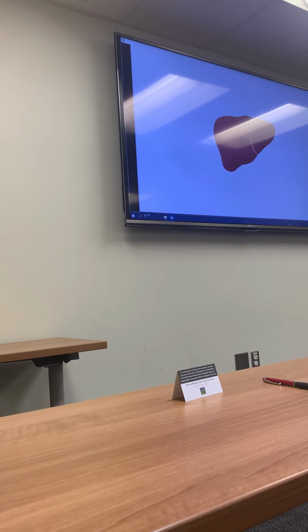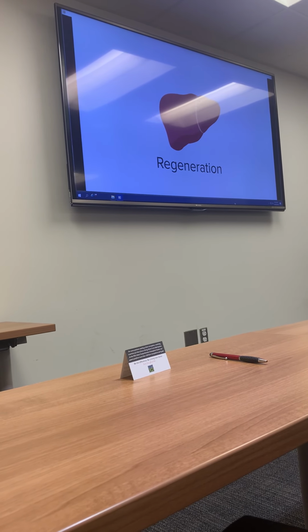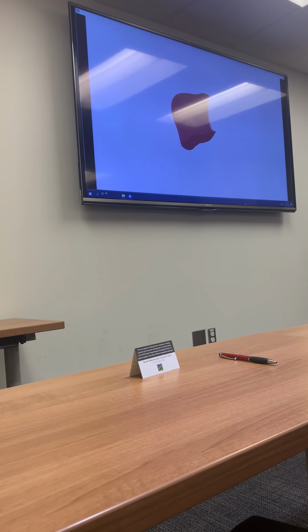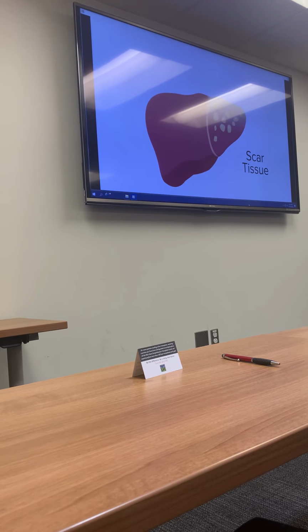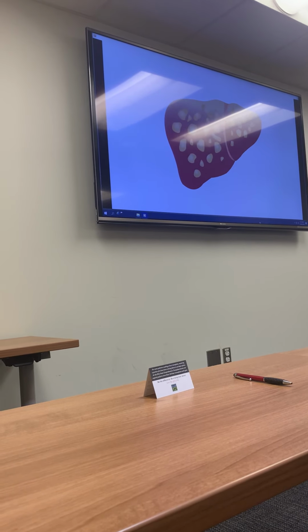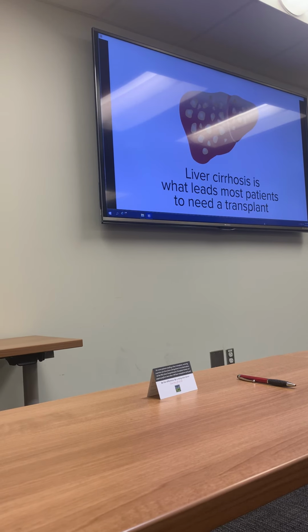A healthy liver is the only organ in the body, besides the skin, that is able to regrow itself, also called regeneration. A diseased liver can't regrow properly, and instead of growing healthy cells, it regenerates scar tissue. Scar tissue does not allow good blood flow through the liver, causing permanent liver damage. Cirrhosis can occur when the liver develops too much scarring. No matter the cause of your liver disease, liver cirrhosis is what leads most patients to need a transplant.